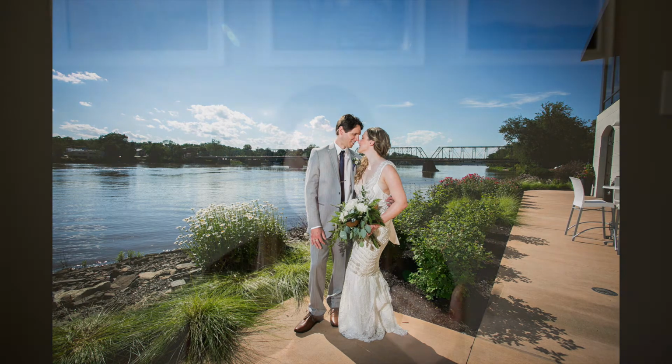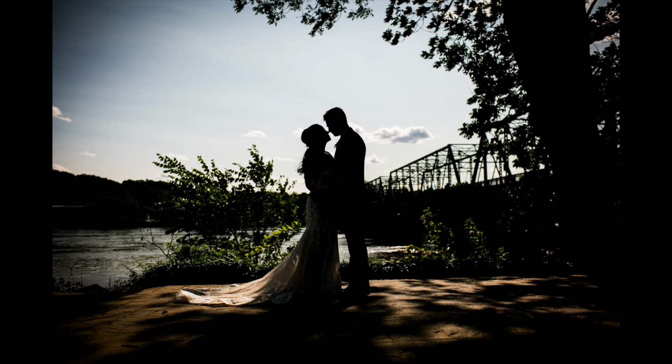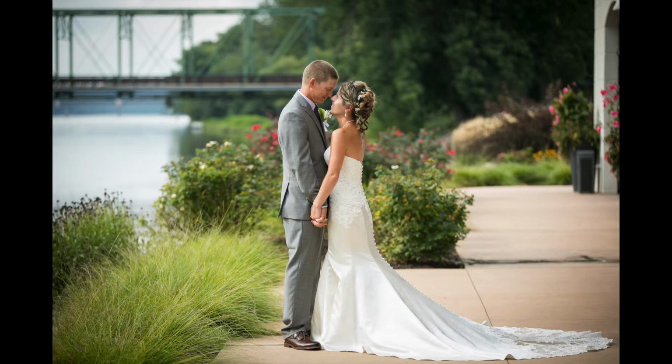I prefer to shoot with the bridge in the background, but not necessarily on the bridge itself. It just makes for a bit of a safer experience and also less chaotic of having to traipse all the way out to the bridge. It doesn't seem far, but in heels, everything seems far. So having the bridge in the background of the photos makes it feel like the downtown hustle bustle without having to be stuck in it.